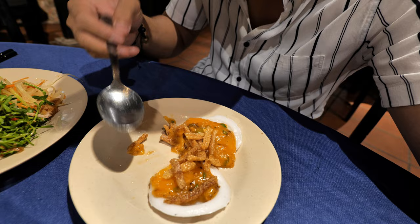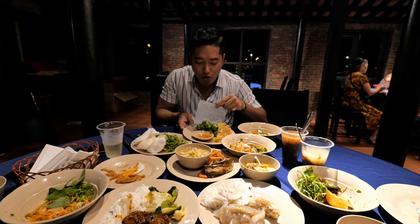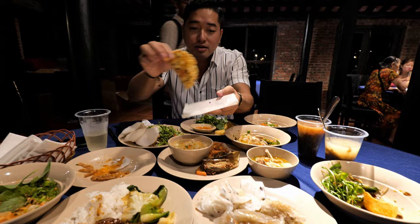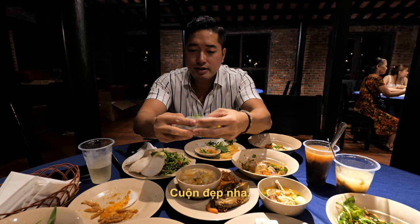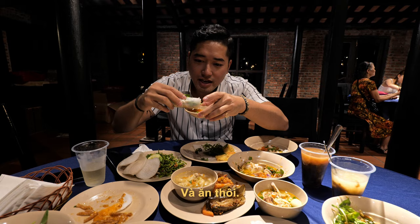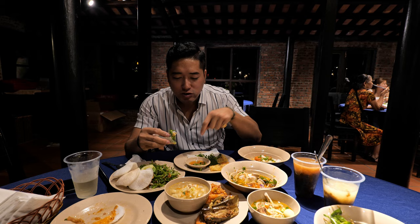Next, this is the Vietnamese crepe again, or Vietnamese pancake. It's called bánh xèo. It's called sizzling pancake. So basically what you do, I already washed my hands, put it on here, a little bit of herbs, okay? A little bit of herbs on here, roll it up, nice and tidy. Dipping it in this sweet and sour sauce here, and you enjoy. A little bit salty, hơi mặn nha. A little bit salty, but it's still very good.